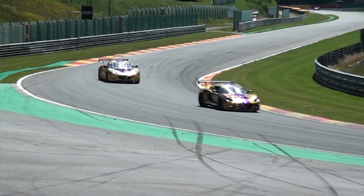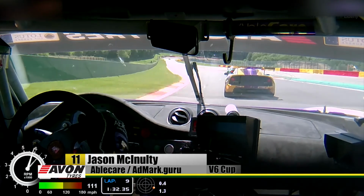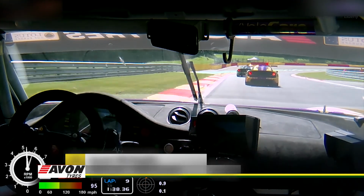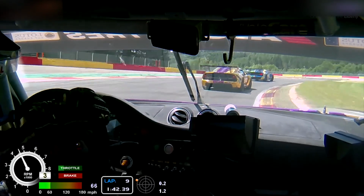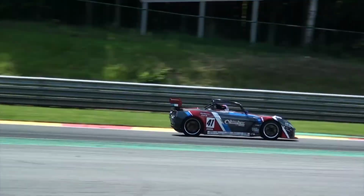Robin Nilsson and the two McAnultys. David still ahead of Jason, but Jason having a good run through the field. It's been a good recovery for what has been a frustrating weekend with that retirement in race number one, that contact on the first corner of this second race. And Jason really has shown some good spirit in this one with a good drive through the field.